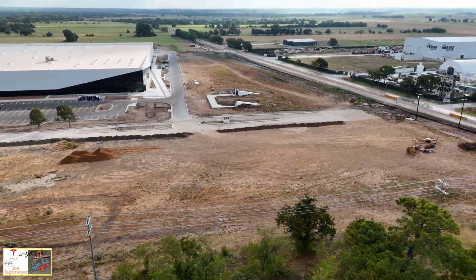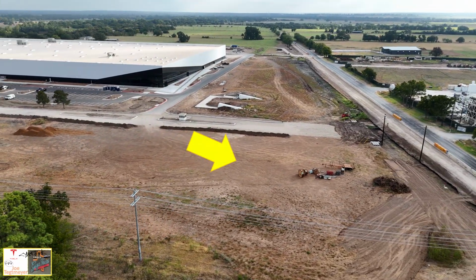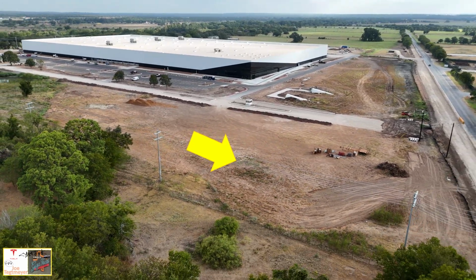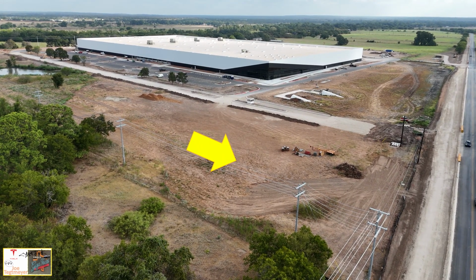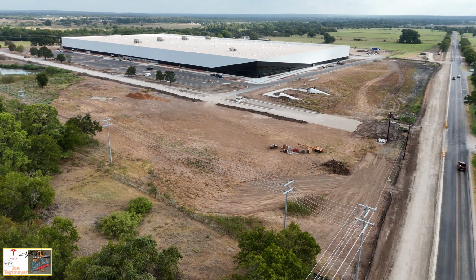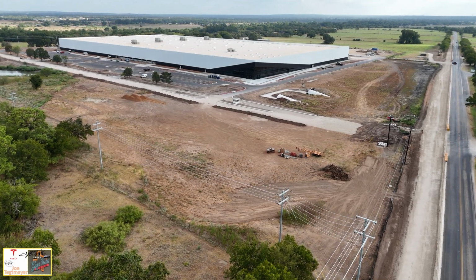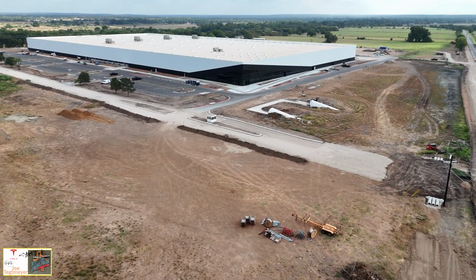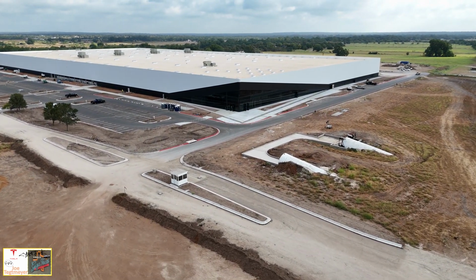Now what I want to try to show you here is this clearing right in the middle and bottom of the screen. I'll put an arrow up here. All of this has been cleared out since the last time I was here. In fact, this used to be kind of an old cattle fence and a lot of marshland and trees all throughout this area. In fact, I used to do some of my intro videos from here, but as you can clearly see, this area and also the area in front of the SpaceX facility has been completely cleared out now of most of the trees and the shrubs and all of the old vegetation.